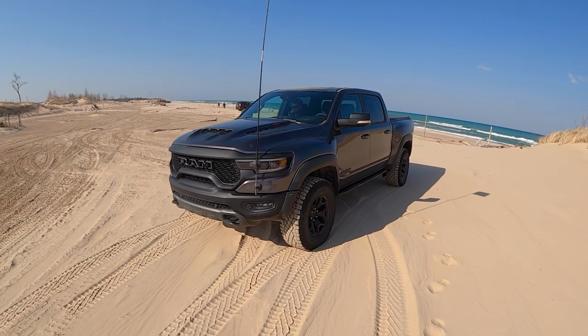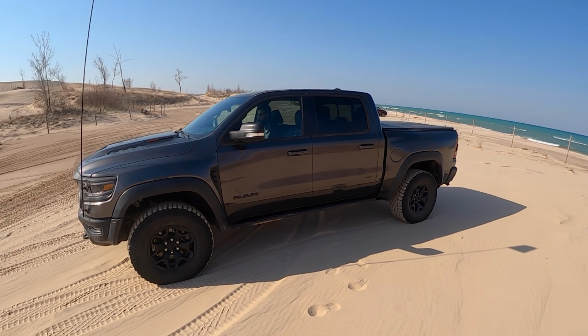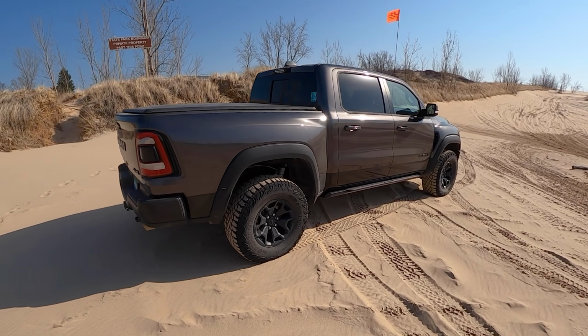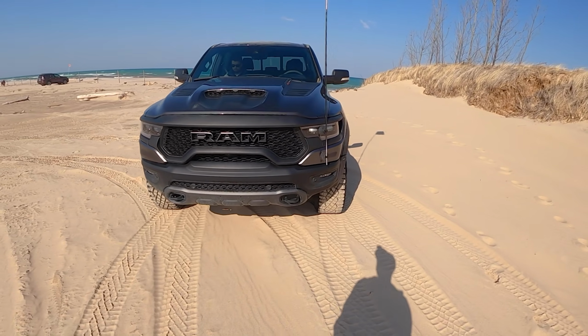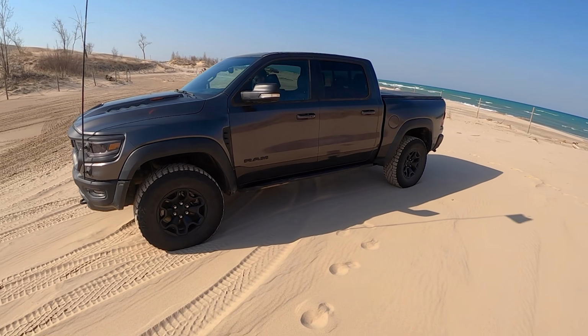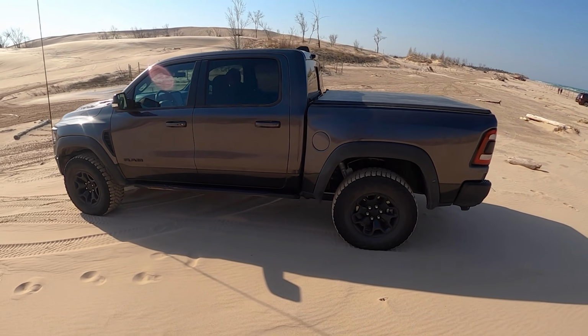All right, guys, today we are in the 2021 Ram TRX at the Silver Lake Sand Dunes. We are in the TRX's home stomping grounds. I saw Ram testing these about a year or so ago. They were pre-production TRXs and they were just bombing around the dunes on a weekday, having a blast. And it's finally time for us to have a go.